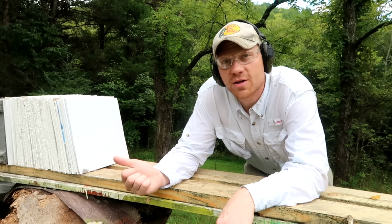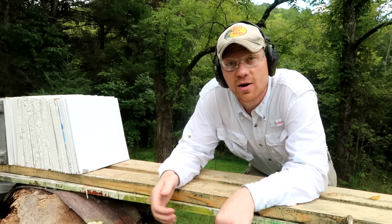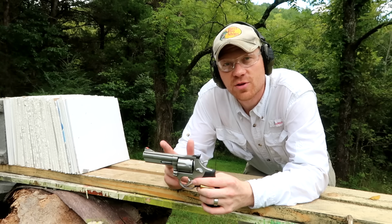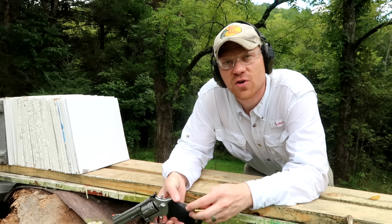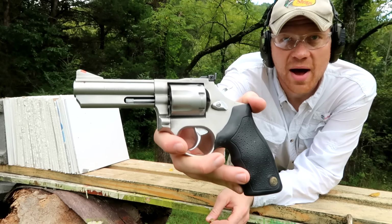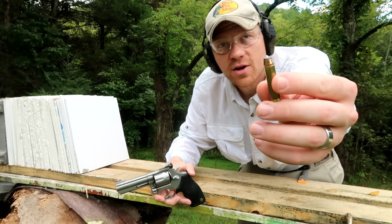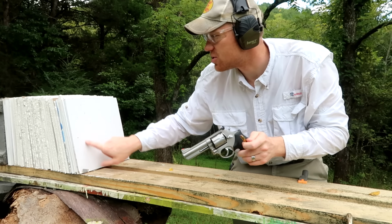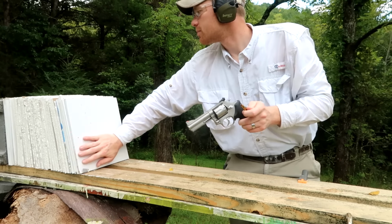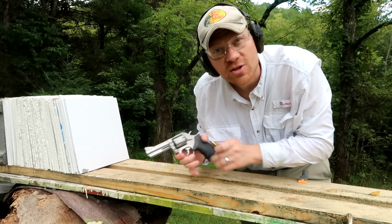So we're going to do this test with a whole lot of different firearms, but here in this video we're doing the 357 and then the 44 Magnum. So let's go ahead and take this first shot with this Model 66 and the 150 grain jacketed hollow point. For the 357, I'm going to shoot the left-hand side here. Hopefully it puts on a good show for us.